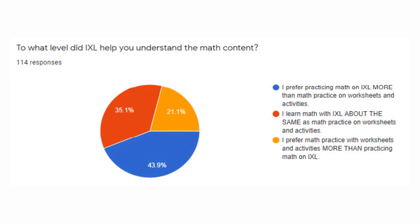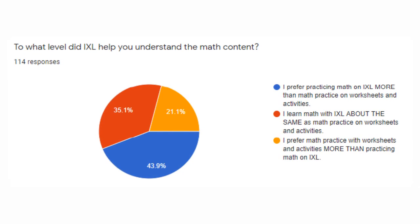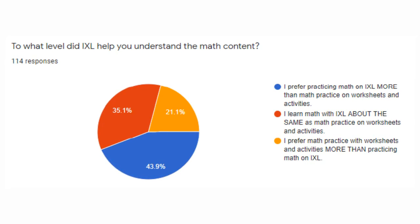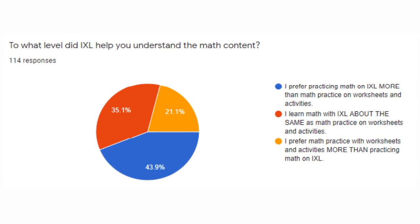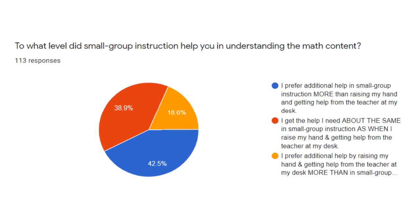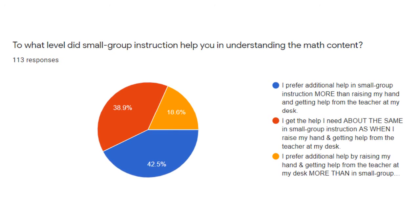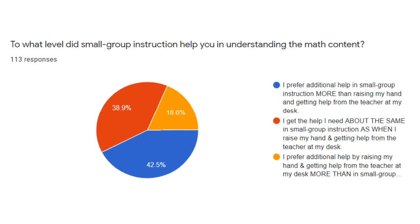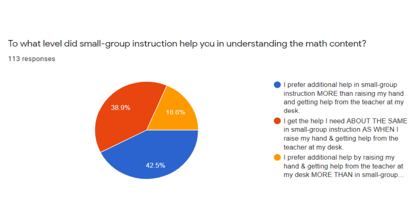Third, almost 44% of the students prefer IXL for practice over math worksheets or activities, and almost 80% of the students say that using IXL allows them to learn more or about the same as using practice through worksheets and activities. Fourth, with regard to small group instruction, almost 43% of students preferred small group instruction more than simply raising their hand and getting help from a teacher, while over 80% of the students say that small group instruction, they either prefer that more than raising their hand or about the same as raising their hand.